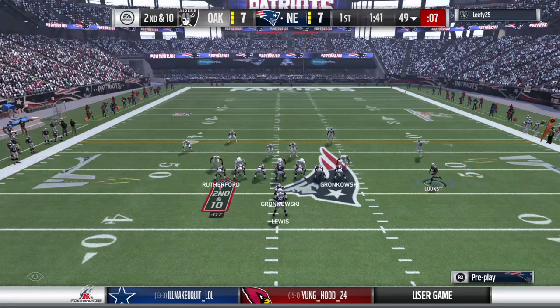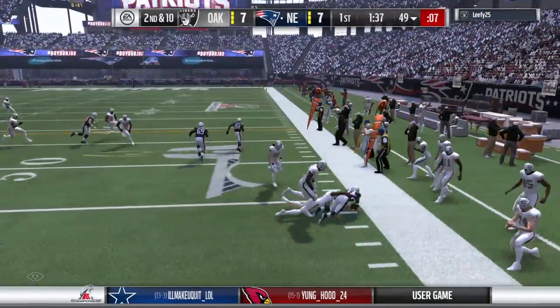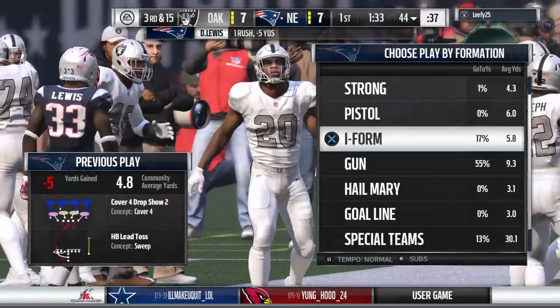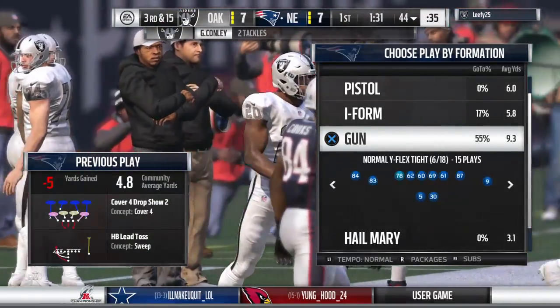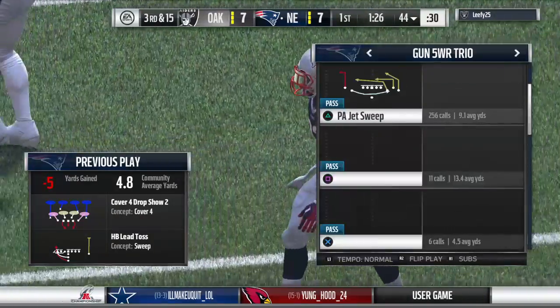In motion left goes Cooks. Now a carry for the shifty Dion Lewis. And he got blown up. Losing yardage on the play back at the 44. That'll go as a loss of 5. And they're going to be staring at a 3rd and long here.